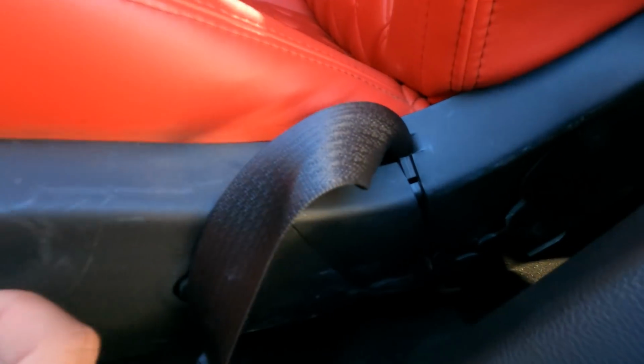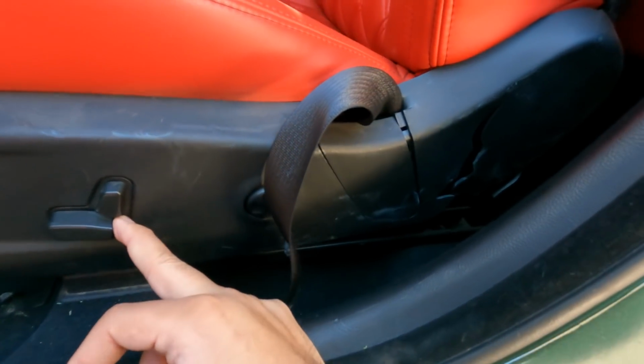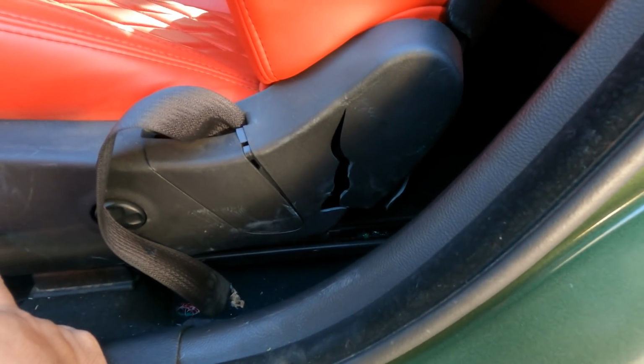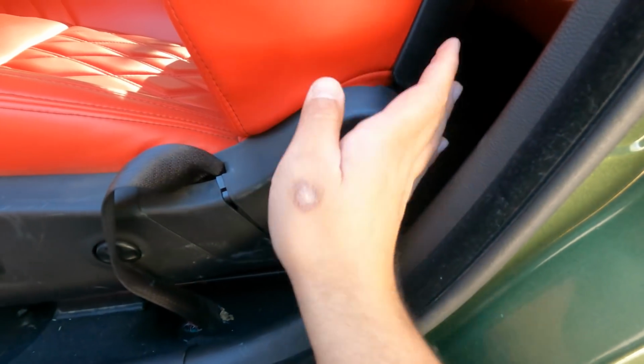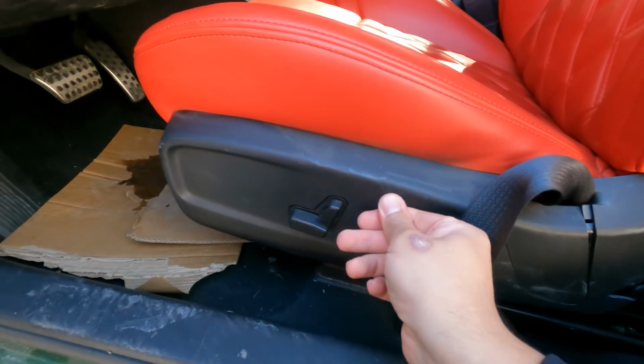So this one was smacked up pretty good when the B pillar was pushed in, and I did get a new one, and this thing should be held in with just one screw, which is back here somewhere, and I'm pretty sure that's already broken off. And it slides in first, so it slides in, you put the screw on, and then these just snap in.